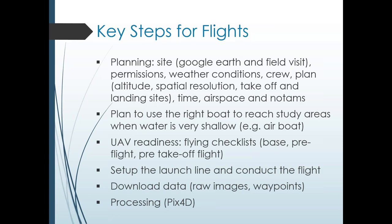Now, the main steps we followed in order to accomplish the task, to start with the planning. The site planning can start from the office using, for example, Google Earth to analyze where you have potential sites. And there is really an important need to visit the site itself before you conduct the flight. Acquiring the permissions, if you need waivers of any type, you need to understand as well the weather conditions, the wind speed, and the limit of your UAV. So you have to combine these two.